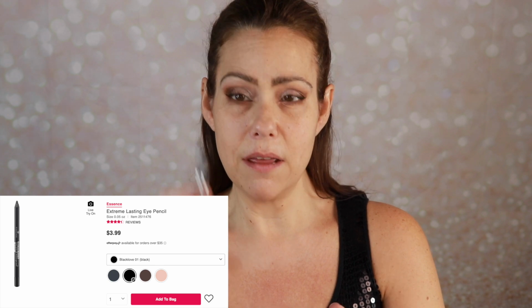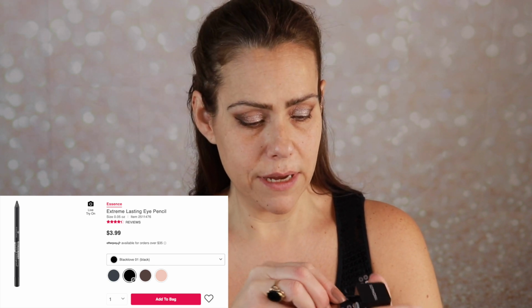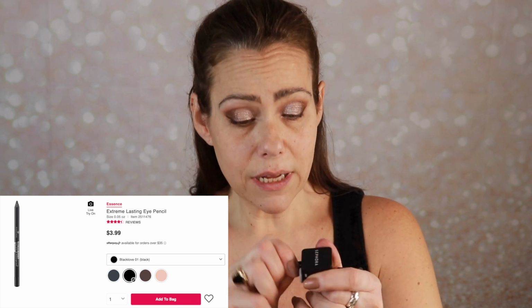I have my little Essence Extreme Lasting pencil that I'm gonna try to finish up, and there is no point on that, so I'm gonna go ahead and sharpen it with my Sephora collection pencil sharpener that I do enjoy.